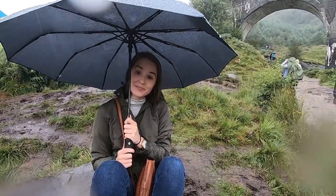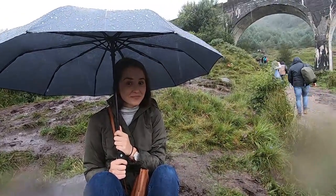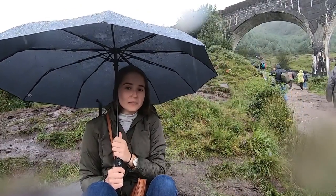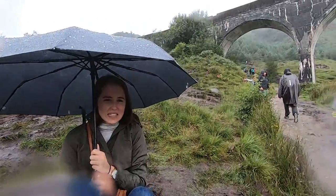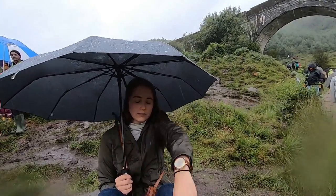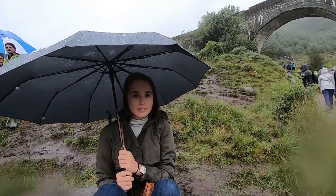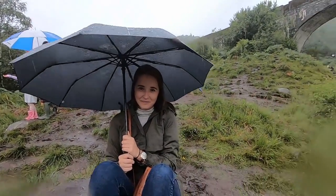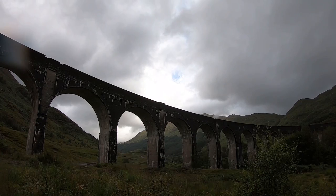Just waiting. In the rain. 30 minutes later. On a rock. Now we got a good half hour. What is it, 10:40? 10:40, 10:45. Less than half an hour. The umbrella is only big enough for really one person. And it actually looks so cute on the rock. I'm gonna go stand under the actual viaduct. Bye-bye. Thank you. Love you.